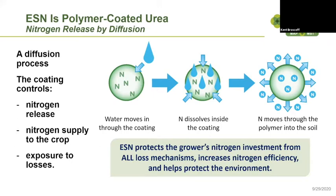First one is ESN, which is environmentally smart nitrogen. It's a polymer coated urea where we actually take a urea granule and we apply a polymer coating over that. And what happens is water will go through the polymer coating, dissolve the urea within there, and then the nitrogen is released by diffusion from a high concentration to a low concentration of nitrogen in the soil. So that's how it moves to the soil.